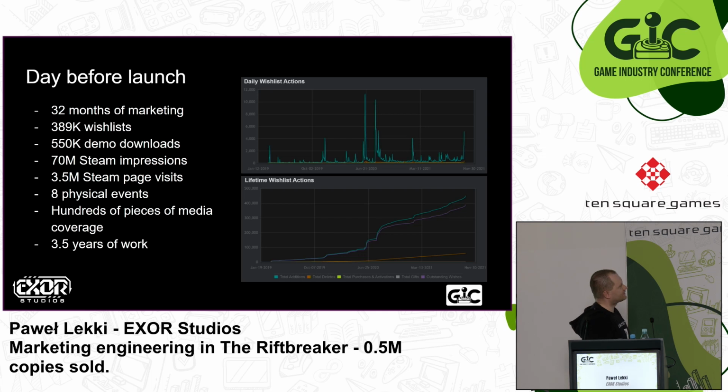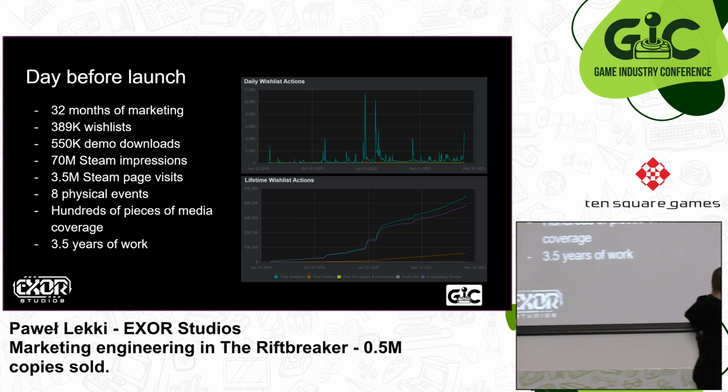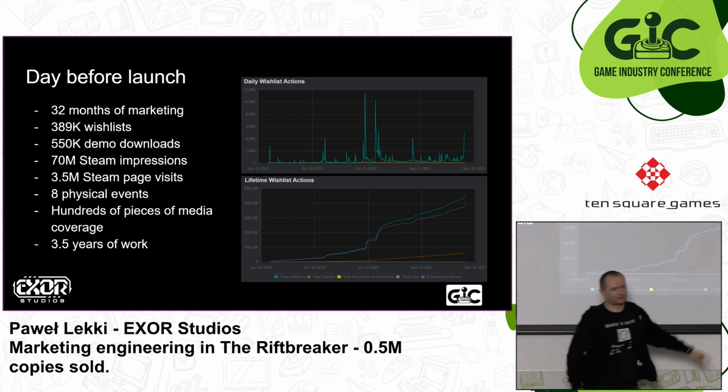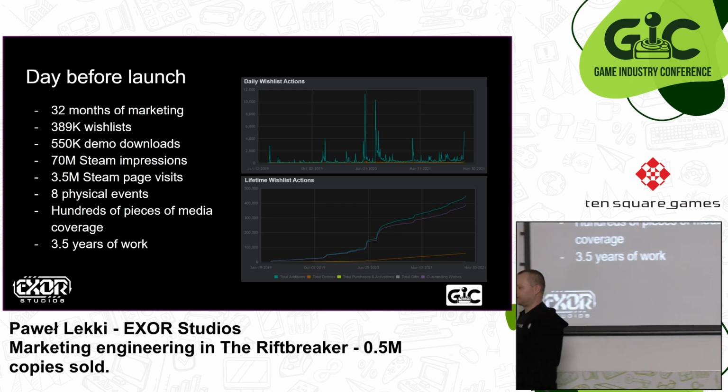So how did it look a day before launch? We had 32 months of marketing. This is the entire wishlist graph from all of the actions. The first big bar is the first Steam festival. Then there's the launch of the prologue, those big ones. And you can see that on the cumulative wishlist graph. Had we not released playable builds, it would have done nothing. We would get something like that, compared to what we got with all of that marketing that we did.